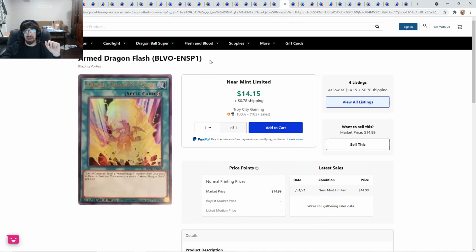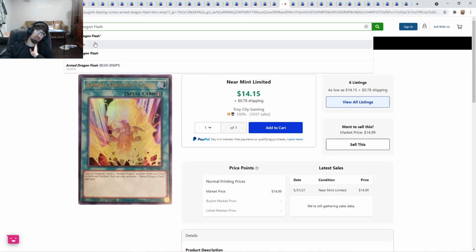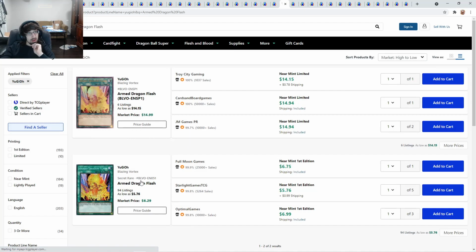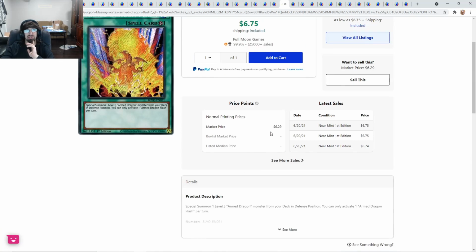Armed Dragon Flash, Ultra Rares. Now these are about $15, going up to 20. I think Ultra Rares might actually be worth getting, believe it or not. In fact, I want to look at the original secrets here. Original secrets are $7, so that's actually not too bad.